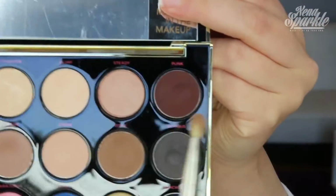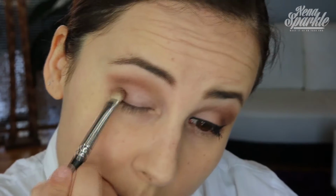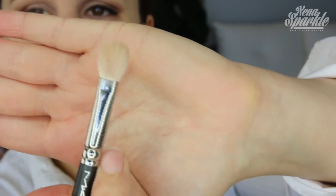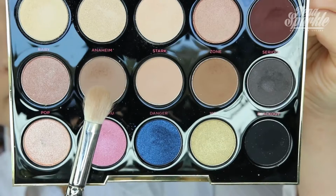This colour is optional, but if you did want to deepen the look even further, I would put this one in. And again, this one is just going into the outer V and making sure you blend it right out. And going back with that sort of grey toned beige colour.